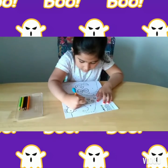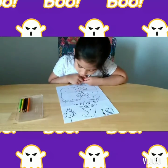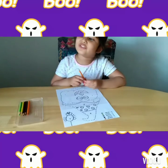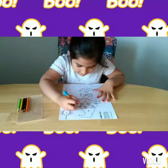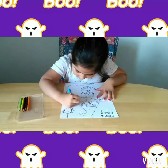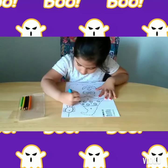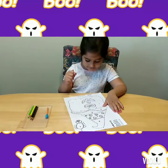What shape are the eyes on the pumpkin? Wait, it was a circle. Hmm. Some are triangle. Okay, are you almost done tracing there? No. Okay. Keep going. Yep, keep going. Again, orange. Then I'm going to find number one.